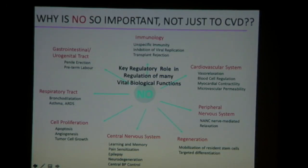In the central nervous system: learning, memory, pain sensitization. Here's another place in those fibromyalgia patients where their pain mechanisms are all on high alert because they don't have enough nitric oxide, even contributing to epilepsy, neurodegeneration, and of course blood pressure control. And I'll spend a bit of time on that.